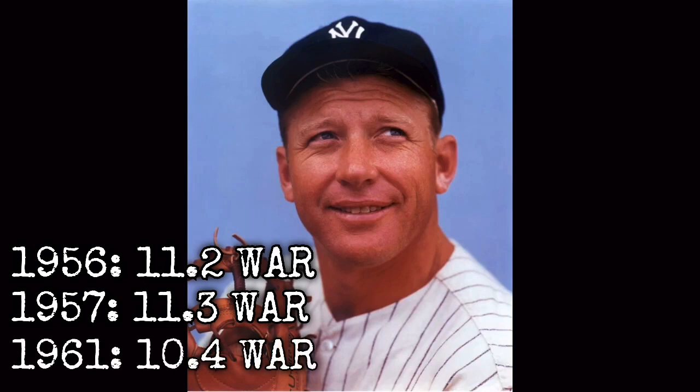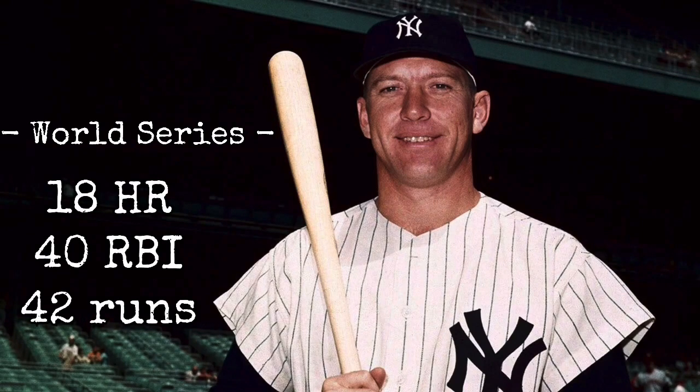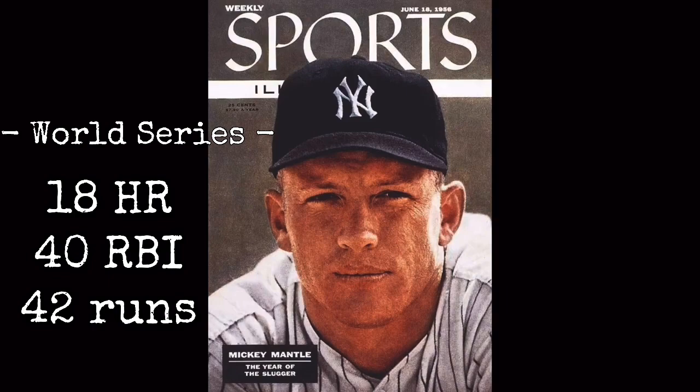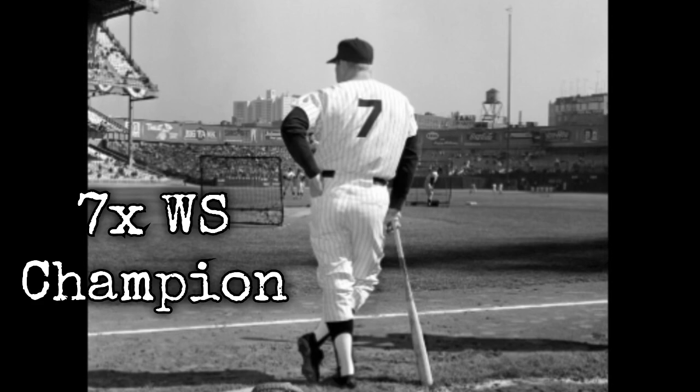He's perhaps most known for being a monster in the postseason. In 65 World Series games, hitting 18 home runs with 40 RBI and 42 runs scored. He led his Yankees to 7 World Series titles during his career.